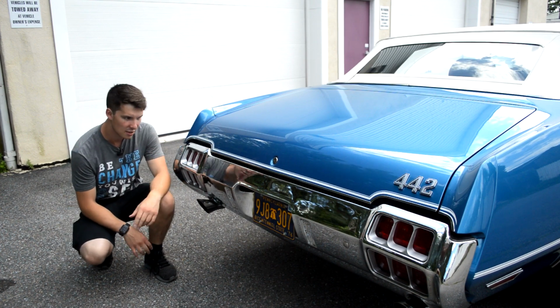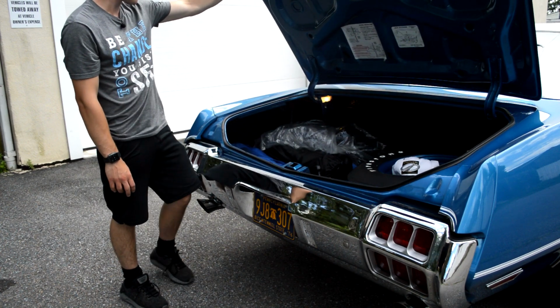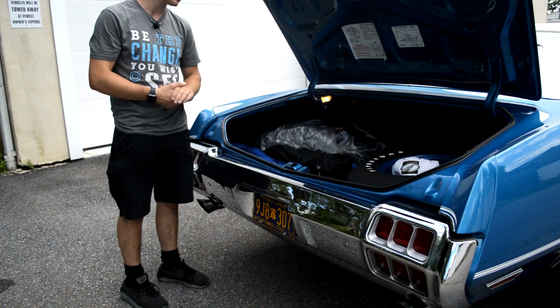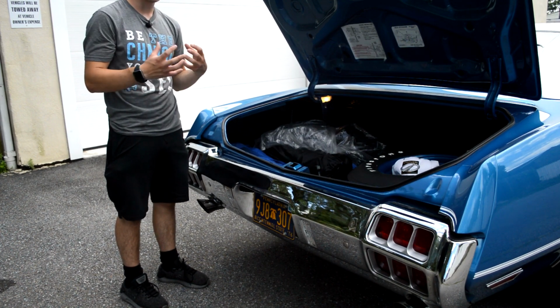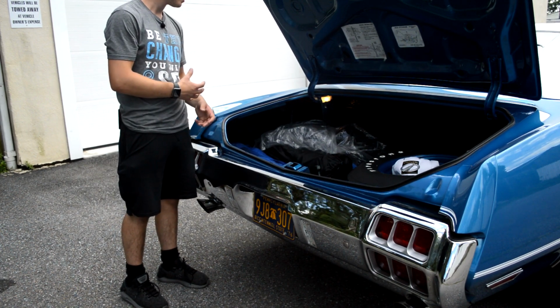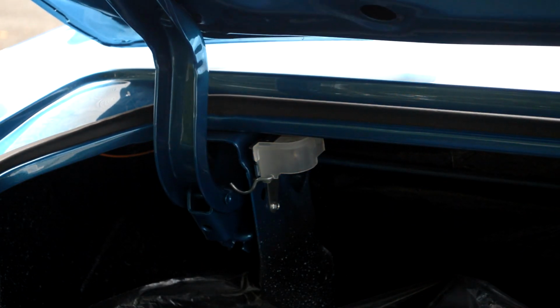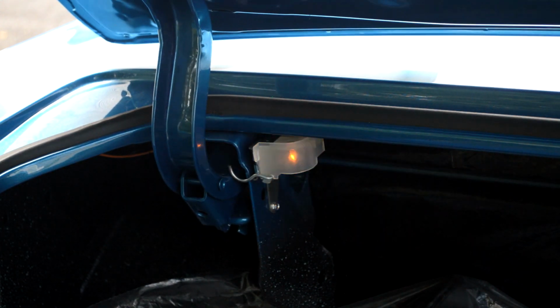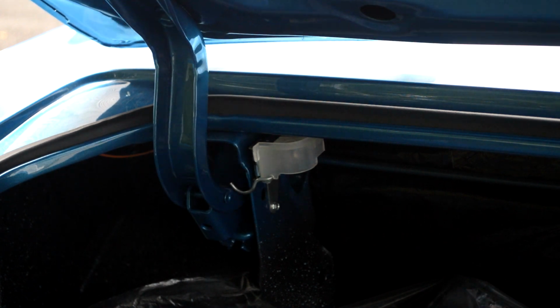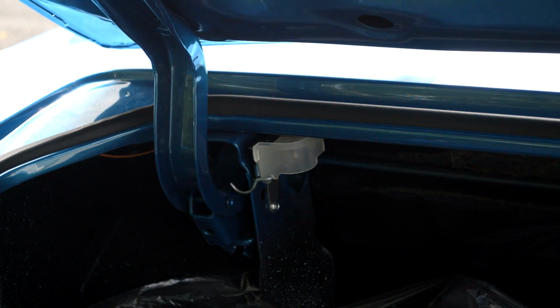Moving inside the trunk, there isn't anything too particularly unique back here, spare tire and the like, but one thing I wanted to highlight was the trunk does have a light, but the way that the light comes on is, well, it's very old school. We don't really see that. So the spring, as it comes up here, it hits the light, and then that triggers the light to come on. When nowadays, you know, we have computers that say, oh, trunk's open, turn the light on.